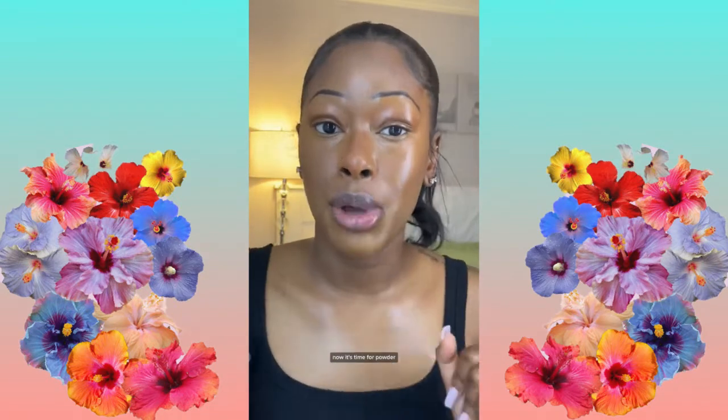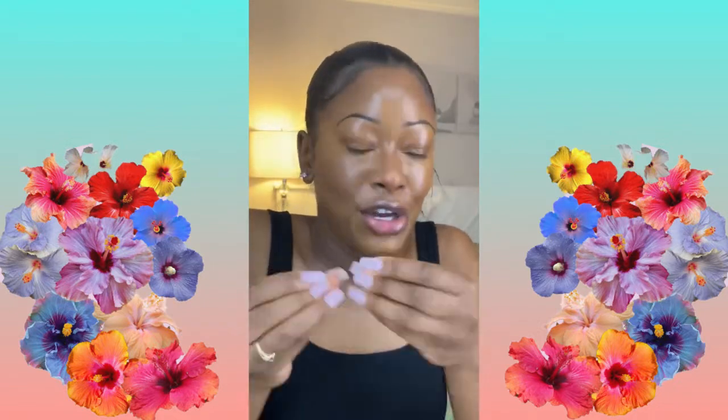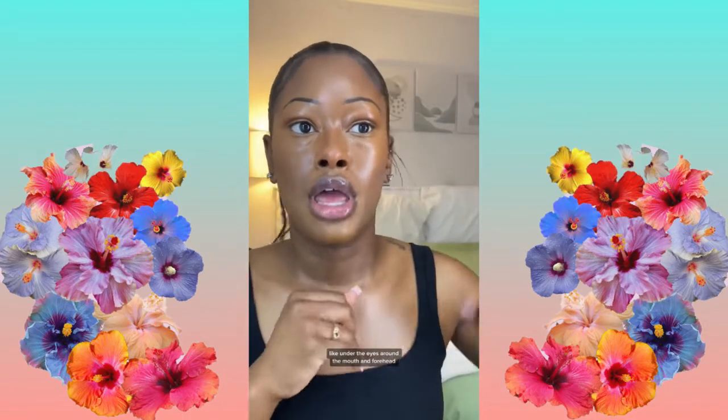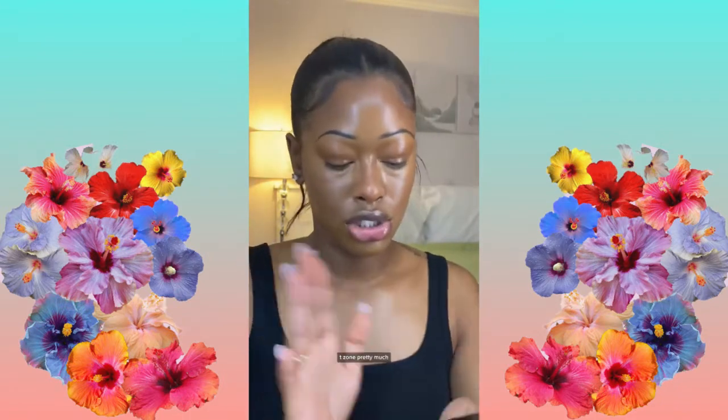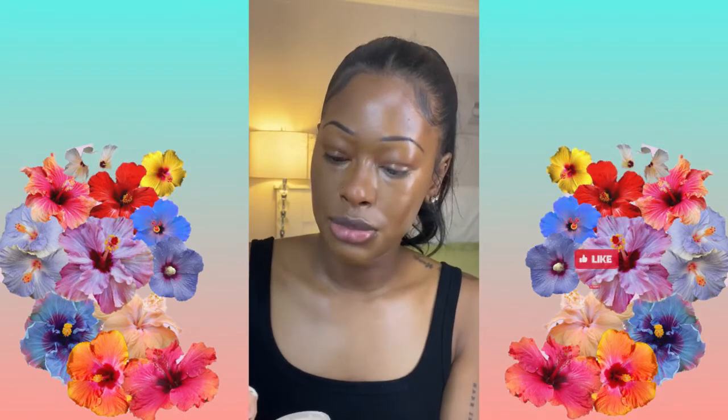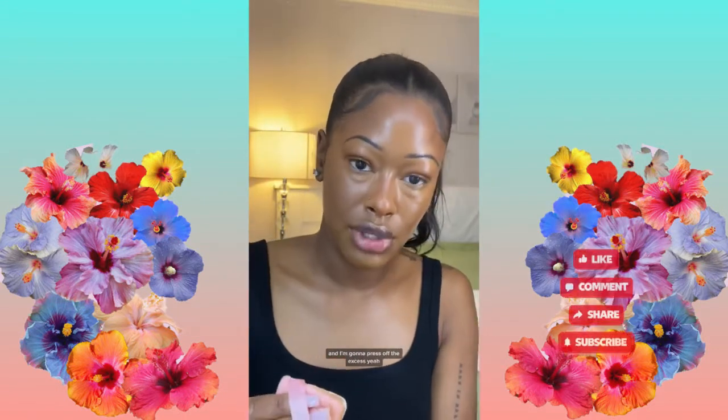Now it's time for powder. Here is where you want to kind of reel it in, okay? We're only gonna powder where we need it, like under the eyes, around the mouth, and forehead, T-zone, pretty much. So I'm taking this Laura Mercier powder. I'm gonna take some on the back of my hand and I'm gonna press off the excess.